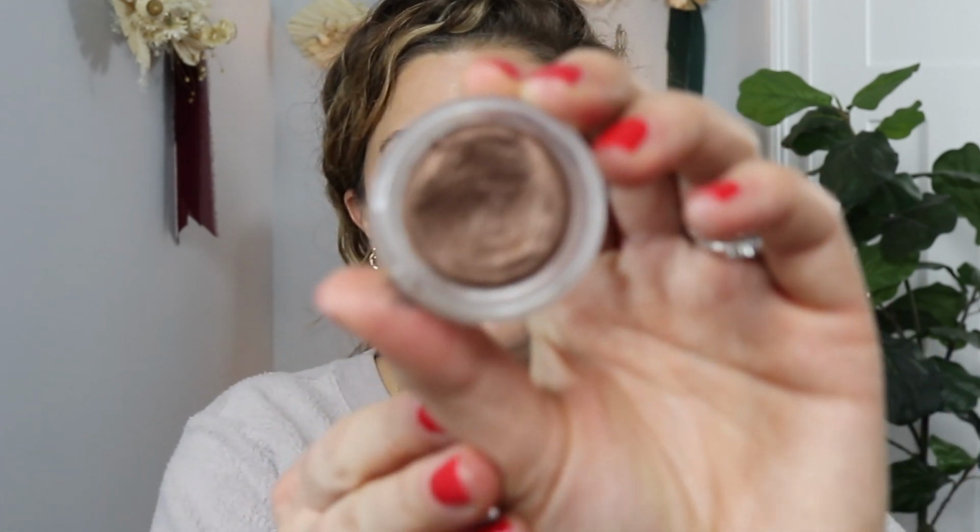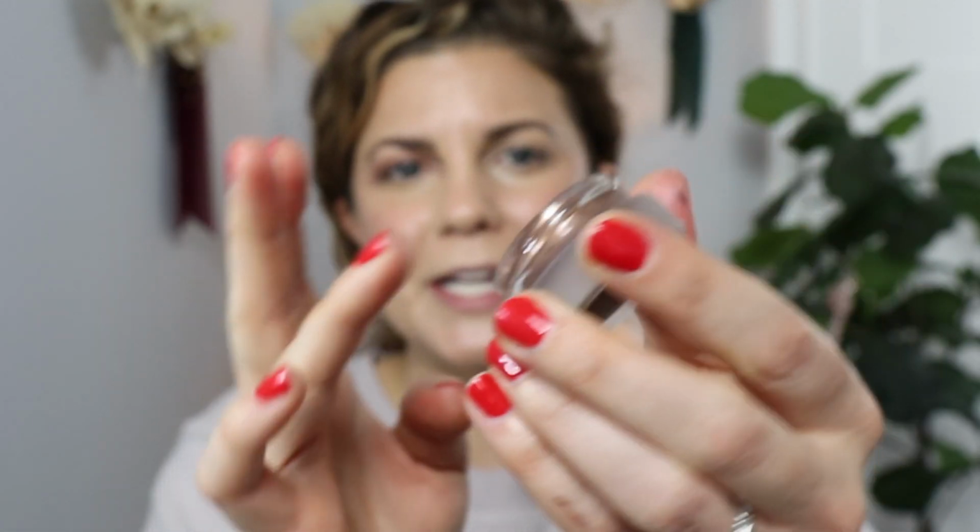Let's use this one called Defiance. Same packaging, same concept, different shade. This is more of a coppery bronze shade. And I'm gonna show you how it applies just with the finger so you can kind of get a different view of application. That was just a little bit, so let me go in with a little bit more.